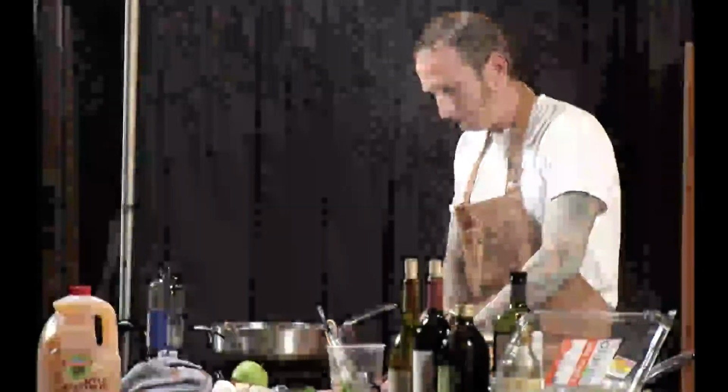matching... And you're just hitting that with a little immersion blender. So I just want everything to kind of be mashed up together so that every bite gets some of the flavor.